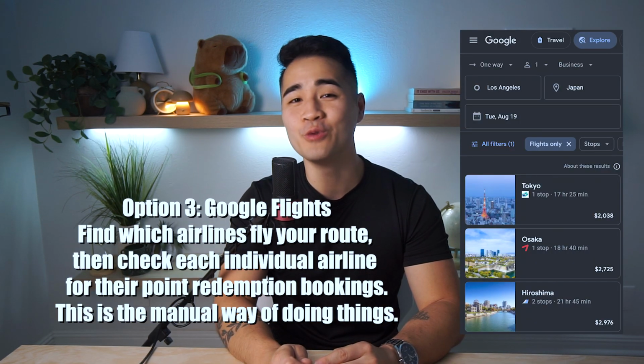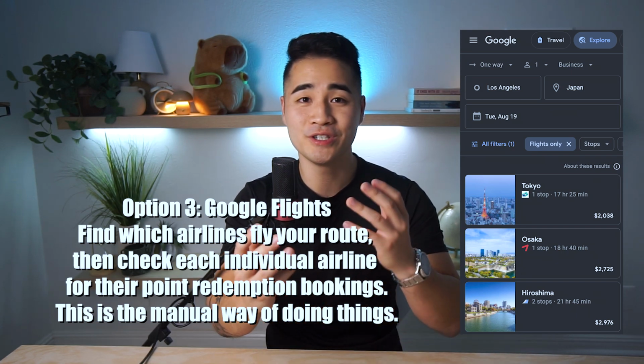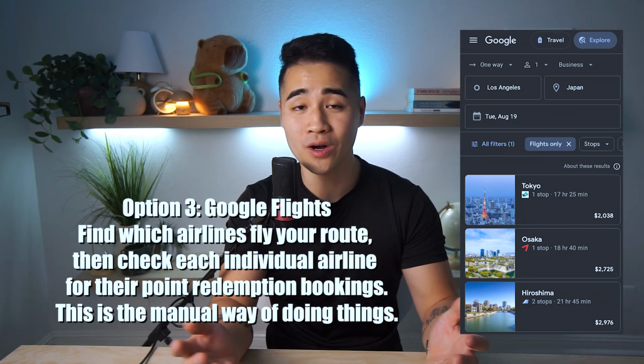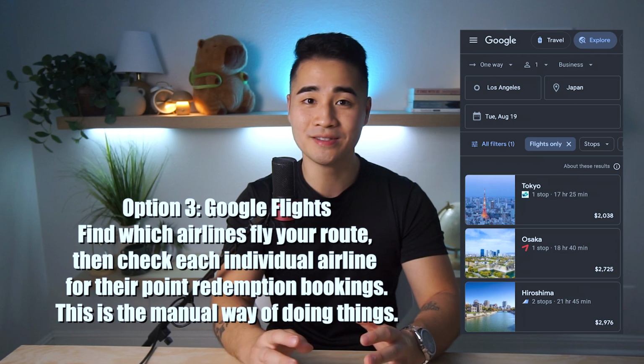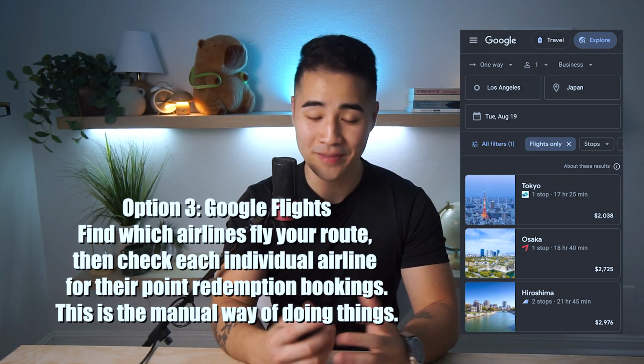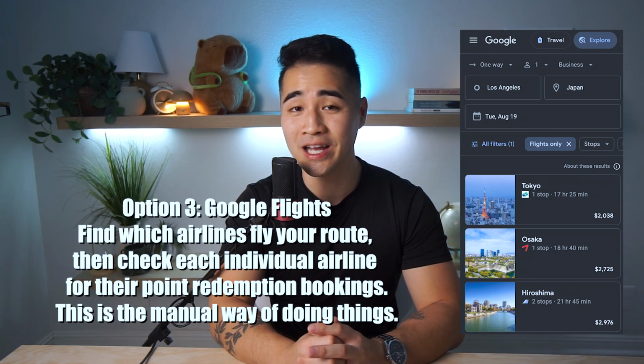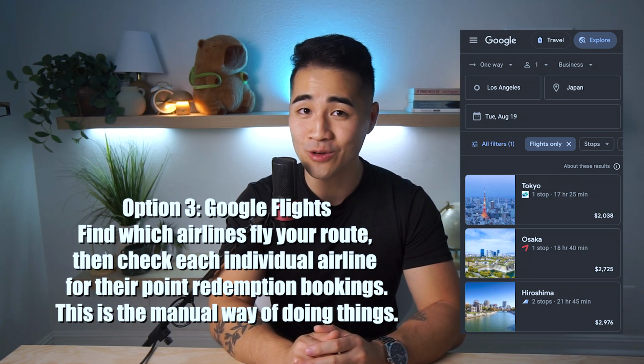Now, if you want to be really thorough and just double check your work, go to Google Flights, find which airlines have that specific route that you want, and then just go to their website and see if those flights are available using points. Google Flights would be the manual method, but it is one of the most accurate methods if you have the time and want to really put the work in.